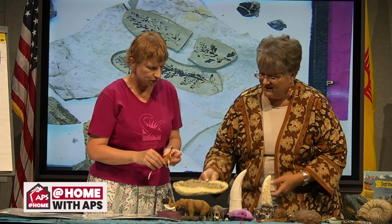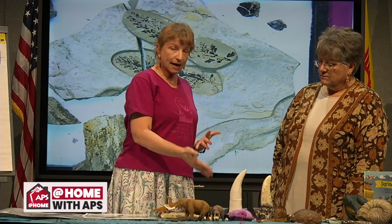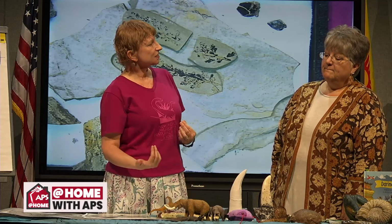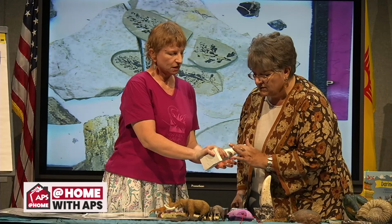So then, we've talked about casts. People often ask us, is this real? Well, yes and no. It is a real scientific model of a real fossil. On here, you can even see where the gum line was. You can see there's something called a serrated edge on this. And if you feel carefully right along there, it's got kind of a jagged feel.